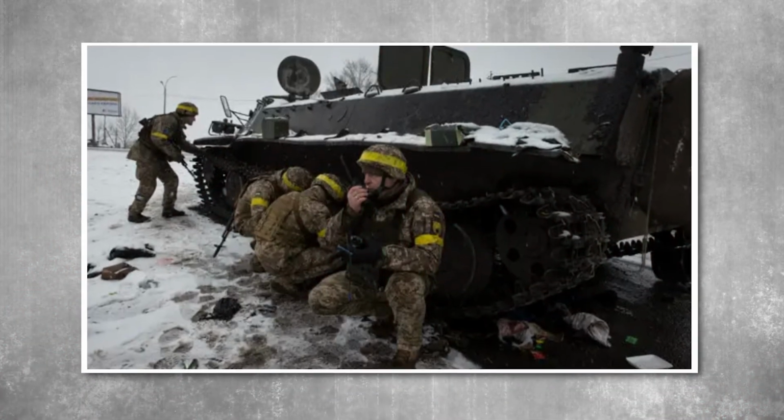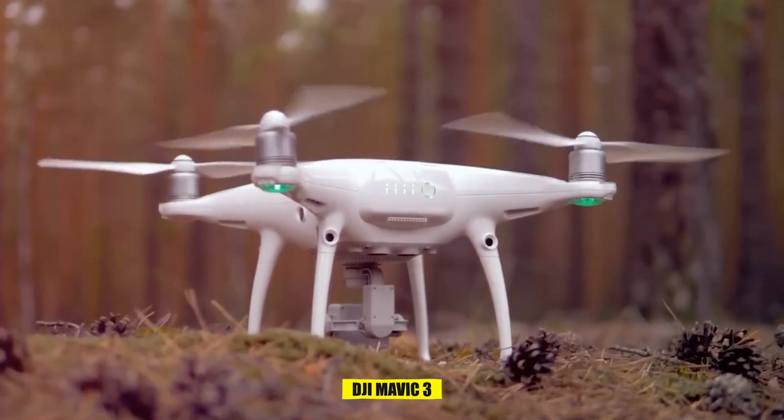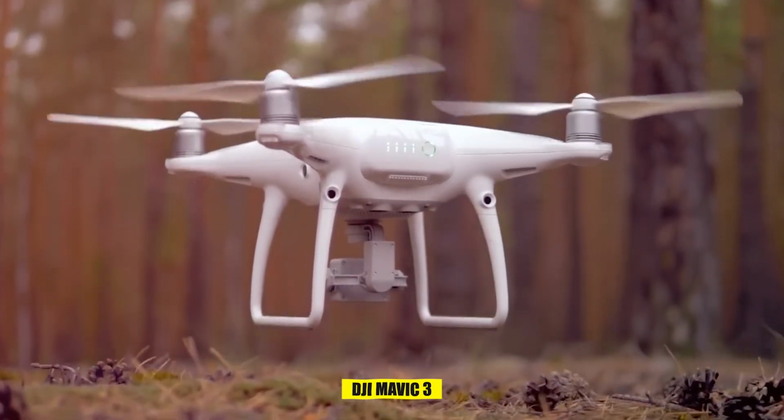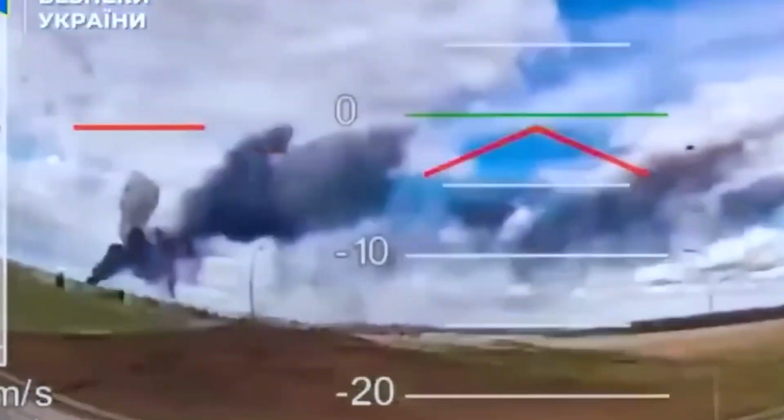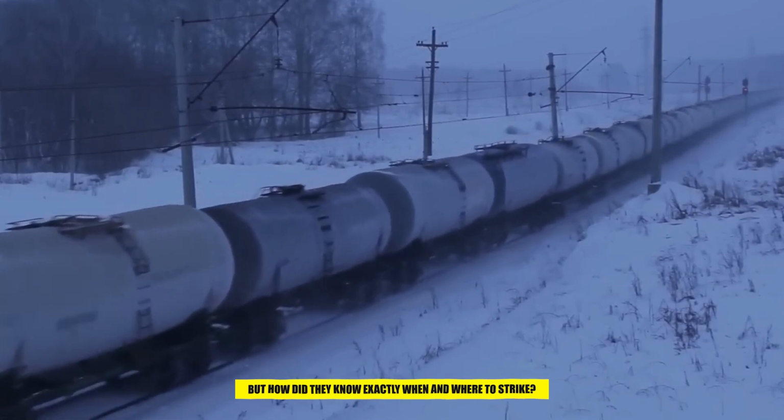What looked like just another supply run turned into a massive firestorm, and it wasn't by accident. Ukrainian forces carried out the strike with extreme accuracy, using just 3 FPV attack drones and a DJI Mavic 3 drone for reconnaissance. But how did they know exactly when and where to strike?